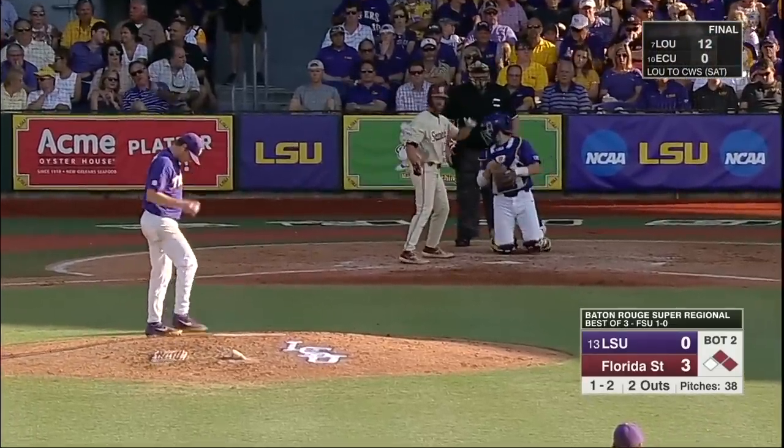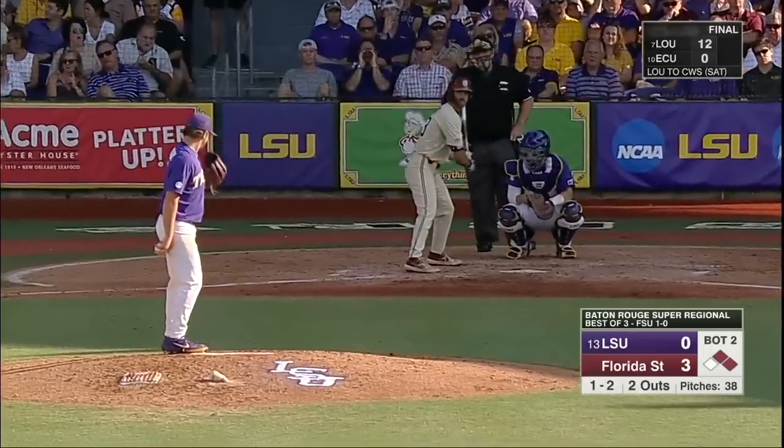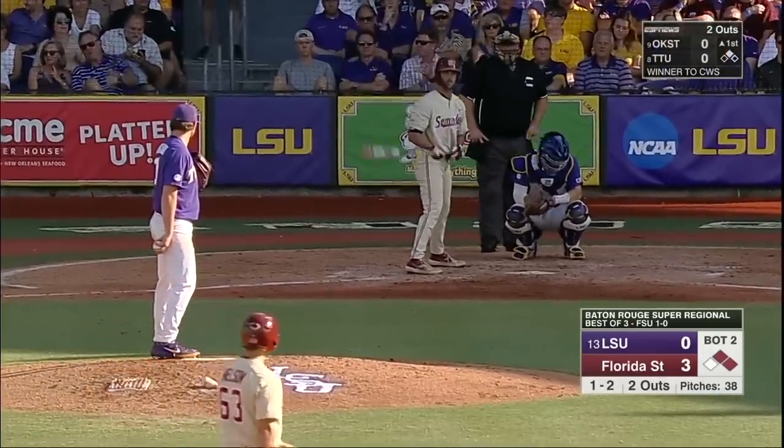Hey, by the way, fellas, I can now understand why Matthew Nelson couldn't hear anything yesterday. Mm-hmm. And it's loud down here. When they get going, it is loud.